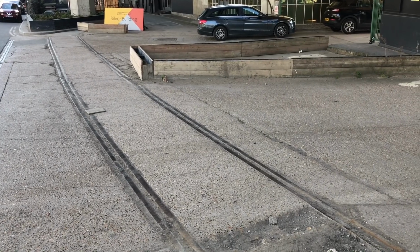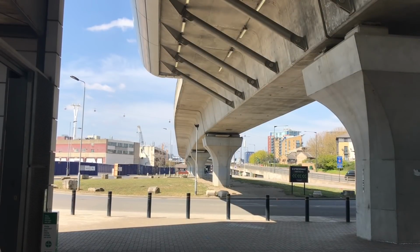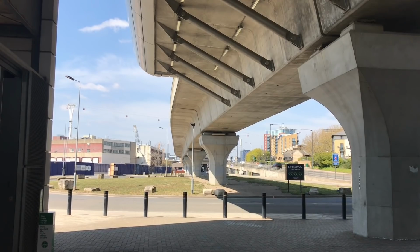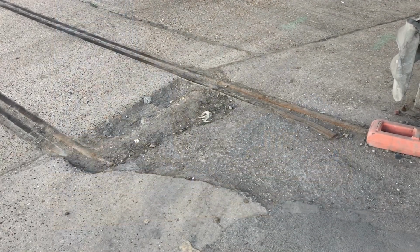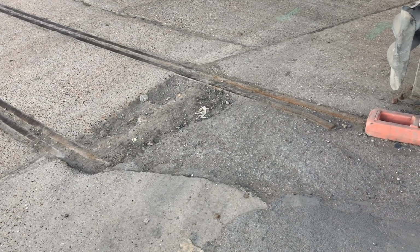The Silvertown Tramway sounds like something out of the Wild West, but it was actually a very curious little line serving the riverside industries of Silvertown. And incredibly, there are still several bits of track to be seen in the shadow of the DLR's viaduct.